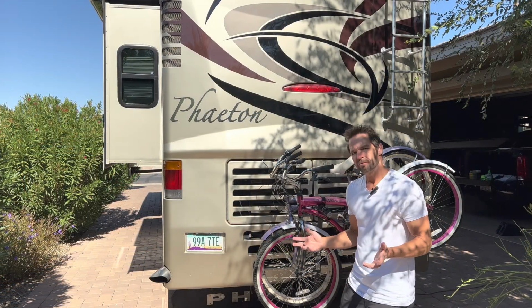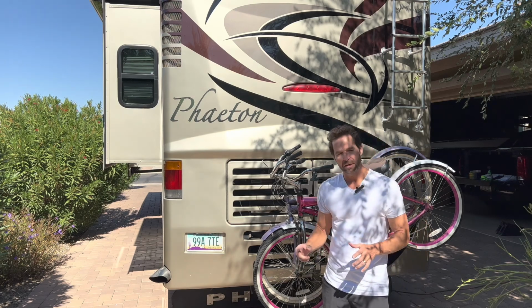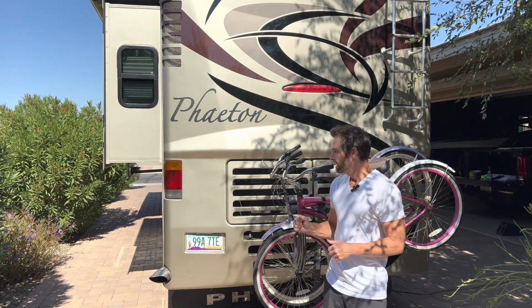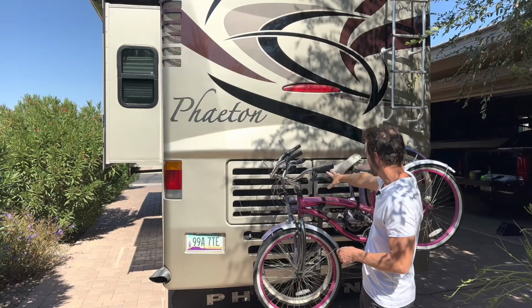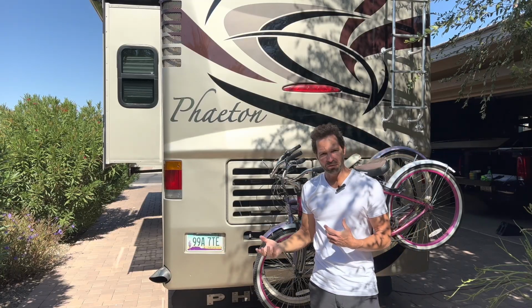All right, so the back of the RV, very standard. There is a hitch there. It's rated for 10,000 pounds. There is a backup camera up top. This is obviously where you access the fuel filter, that kind of thing.